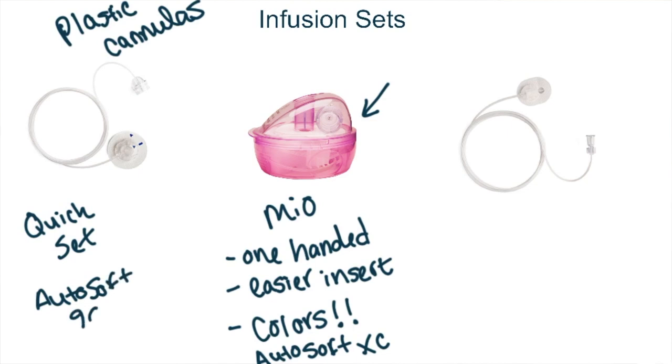This nightmare of an infusion set is called the Silhouette. And it is angled, like a 30 degree angle, whereas these go straight in. So the advantage of this is it's harder to pull out.